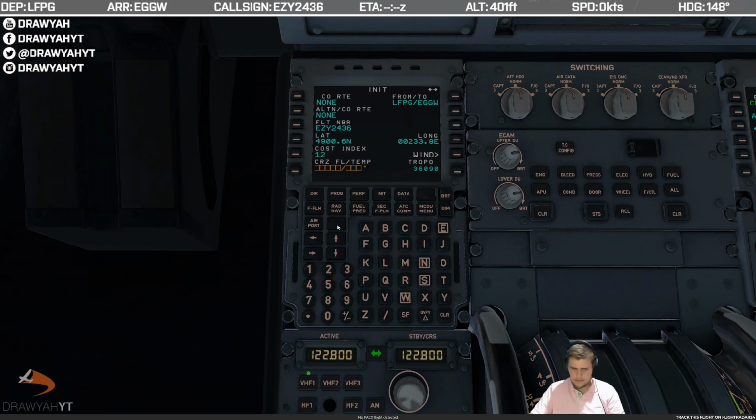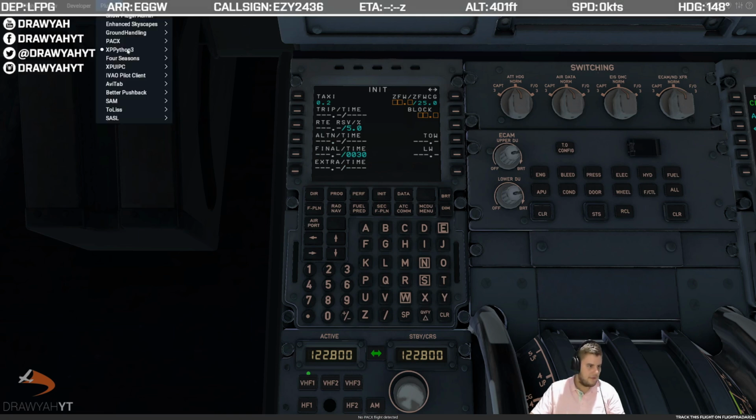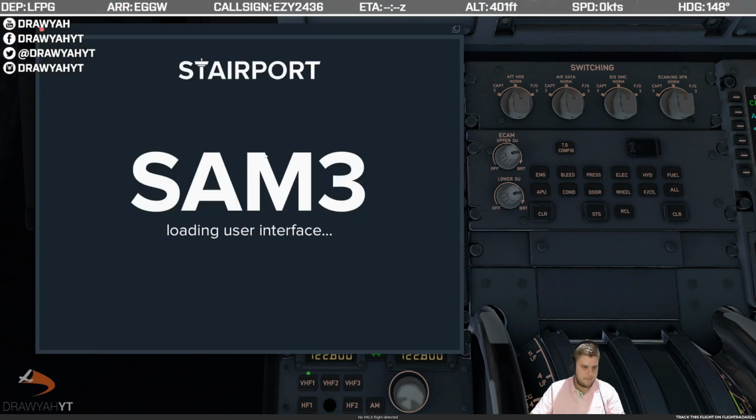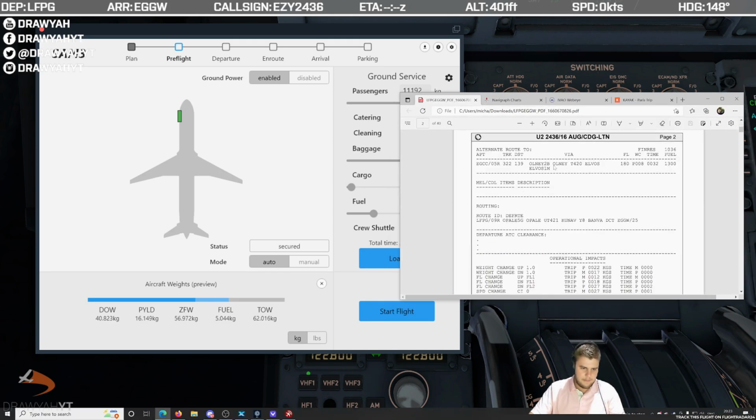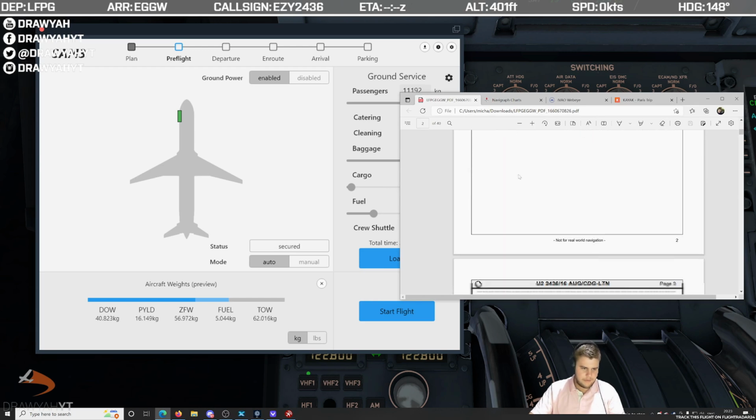Cruising altitude of flight level 240, 24,000 feet. It's not a very high flight today. Right, let's get the two conflicting add-ons to do their business, starting off with the SAM window. So I can board from a jet bridge today. Don't know if easyJet would use a jet bridge, probably not. And yeah, it's because they keep doing it by weight, which makes life a bit more difficult.